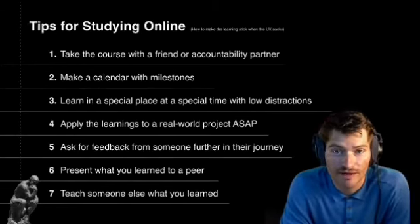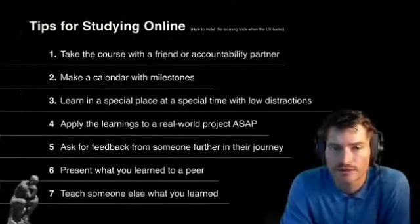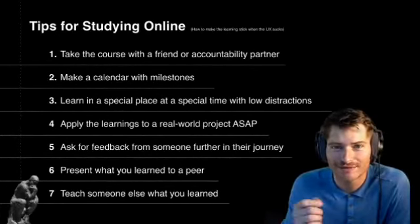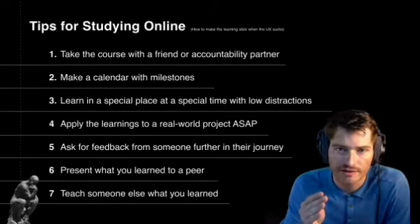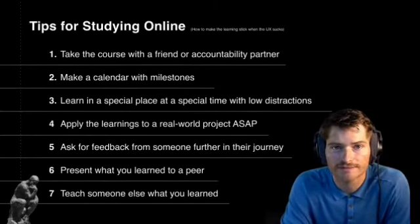Make a calendar with milestones. So one of the problems with the self-paced and session-based, like Masterclass and hybrid models, the boot camps, is they're just going to give you an expiration date, or there's no expiration date, do it whenever you want. But that's not really good for motivation. Doing some big picture planning and setting goals and milestones for yourself, like after the first week, I'm going to finish this, and really holding yourself to it. That's the hard part. But doing a little bit of prep like that can really set yourself up for success.